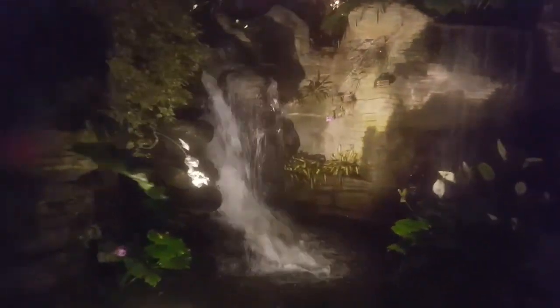There were also a lot of little nooks and crannies like here that had just random waterfalls and stuff in it and places to sit. It was so cool. I can't think of any other way to say it. It was just a cool experience.